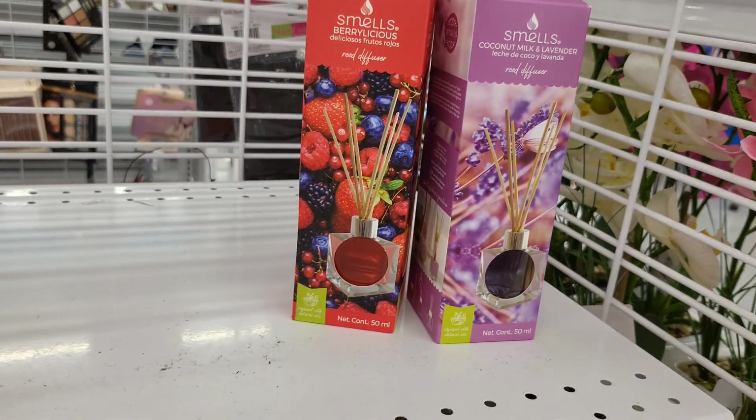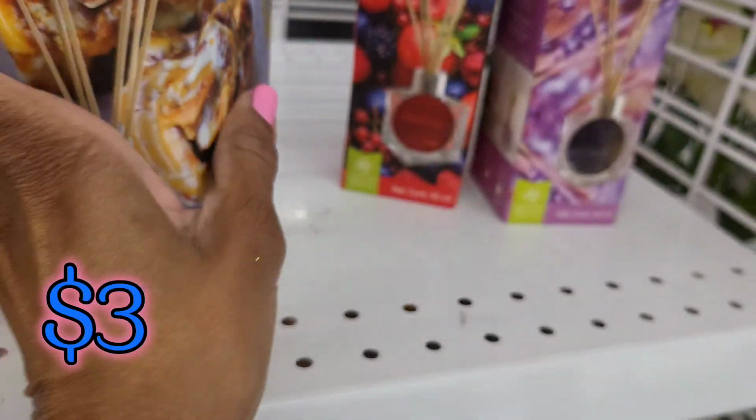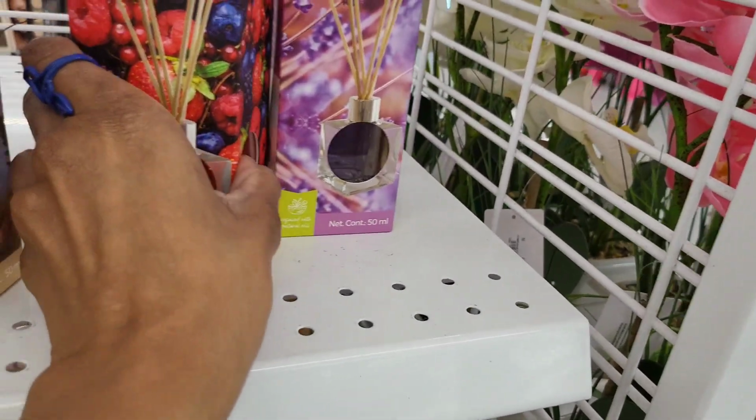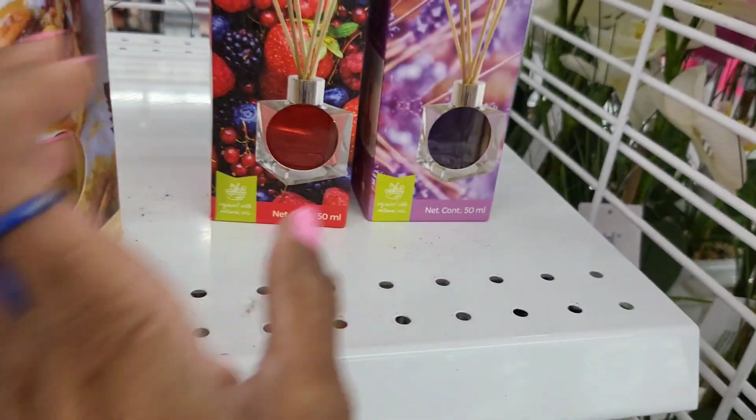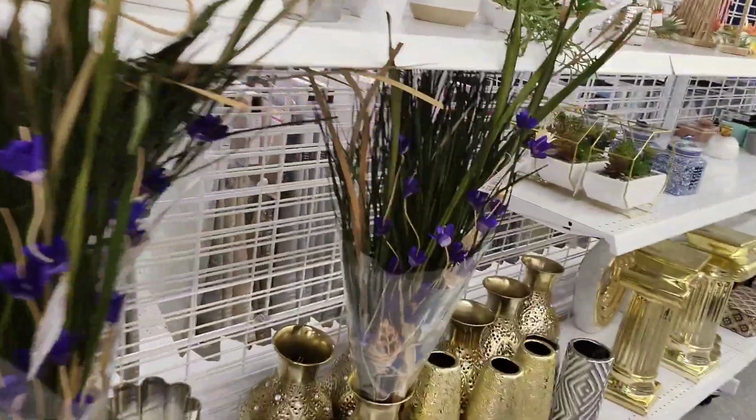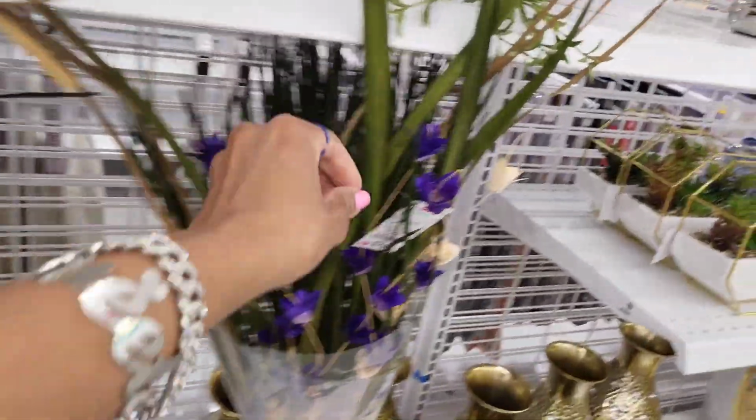Right. Okay, so I'm looking at these reed diffusers, and they're in sweet fragrances. Y'all saw that one say caramel? And yes, caramel, sweet juicy over here. This one says berrylicious. So I was thinking about getting one. I think I rolled the berrylicious one around.